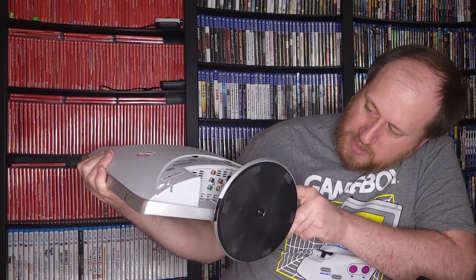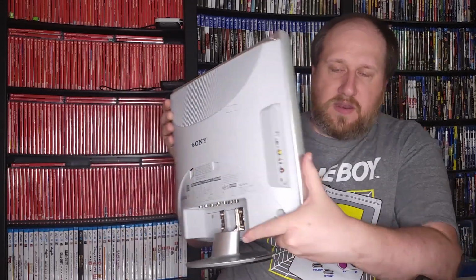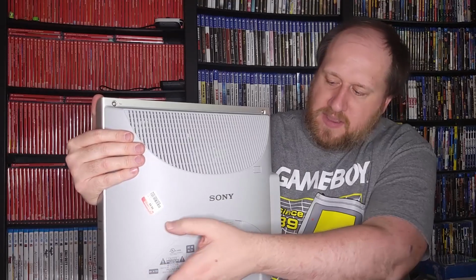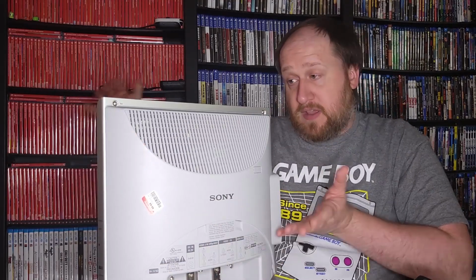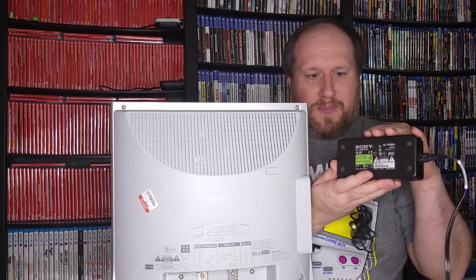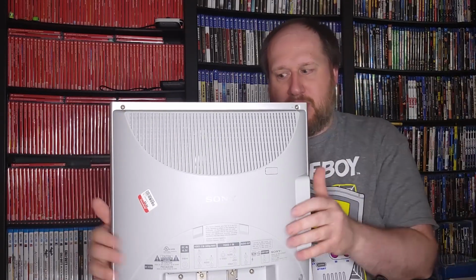It's got component, S-video, composite, RF, of course, and then it's got a couple on the side. Now, normally it has a little plastic cover that covers this panel. The one on my desk does have it, but I think I paid more for the power adapter for my other one than I got this whole set, so I could not pass it up for $10, even just to have as a backup.